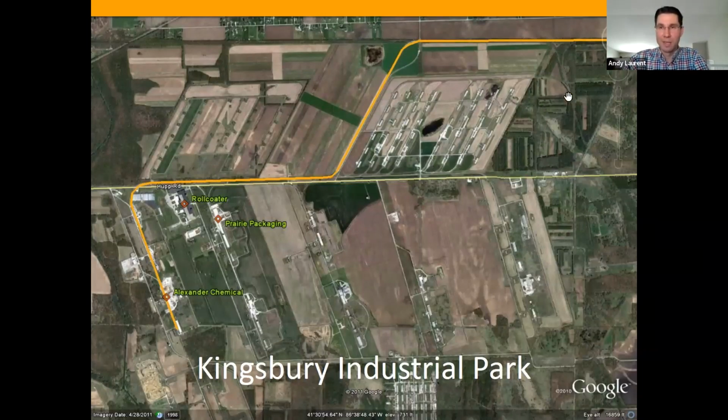Their original access had been through this Y in the upper right corner. Those tracks were being decommissioned at the time, so they built a new entrance into the park, tied into the original Kingsbury Ordnance Plant track that was built during World War II, went along Hupp Road. And then there were 3 industries there when I was there: Prairie Packaging, Roll Coater, which became Precoat Metals, and then Alexander Chemical at the end. So that's the locations of all these industries that we're looking at. The orange line is the only active track that was there in 2011.